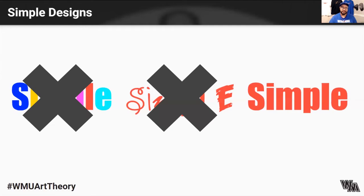And so again, on the right-hand side, the third example is simple. This is just one font, one color, not too much going on here. Again, we're just trying to create something that's easy to be read, and can be seen at any distance or angle. And that really is accomplished by this font, keeping it all one font and all one color.